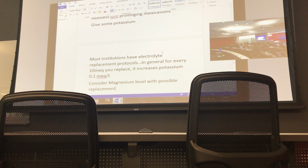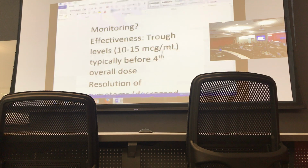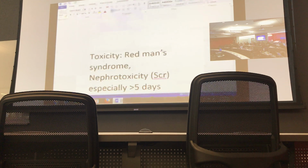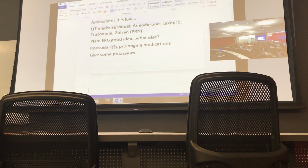So, problem 1, cellulitis. Agreed, we got a plan there. Problem 2, hypokalemia. I like it. Those are the 2 big ones. There's another one in there, though, I want to talk about. I don't see if anybody got it.